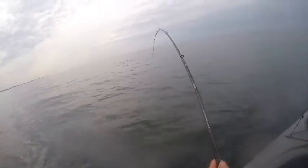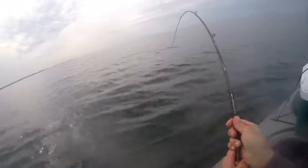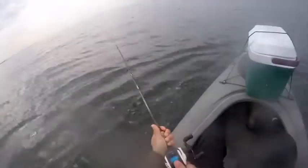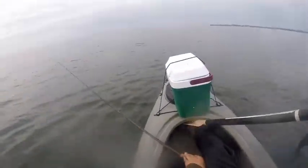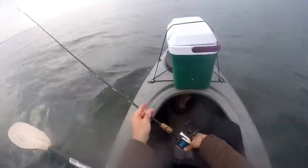Alright, I could just be snagged. Yeah, I'm just snagged on the bottom, and that's happened a couple of times. That's what happens when you fish structure. Alright, let me see if I can get this out. I don't want to lose more gear. But let's see what happens. I don't want to lose any more.